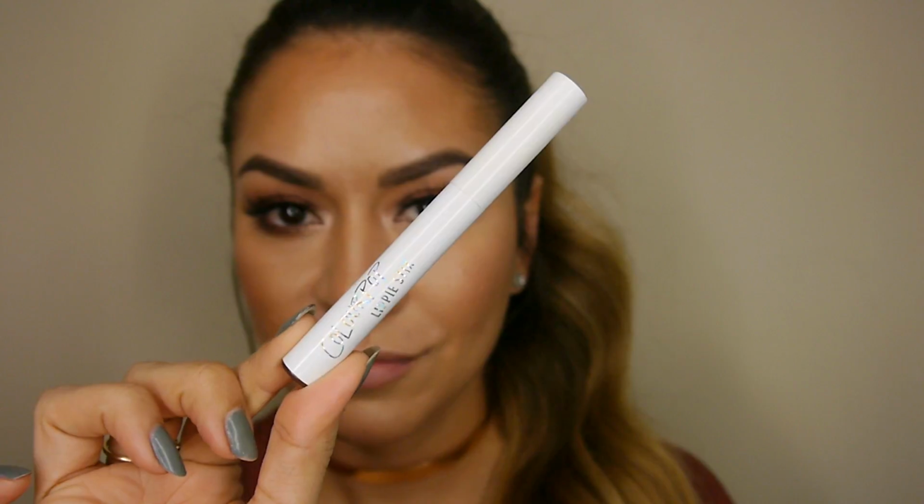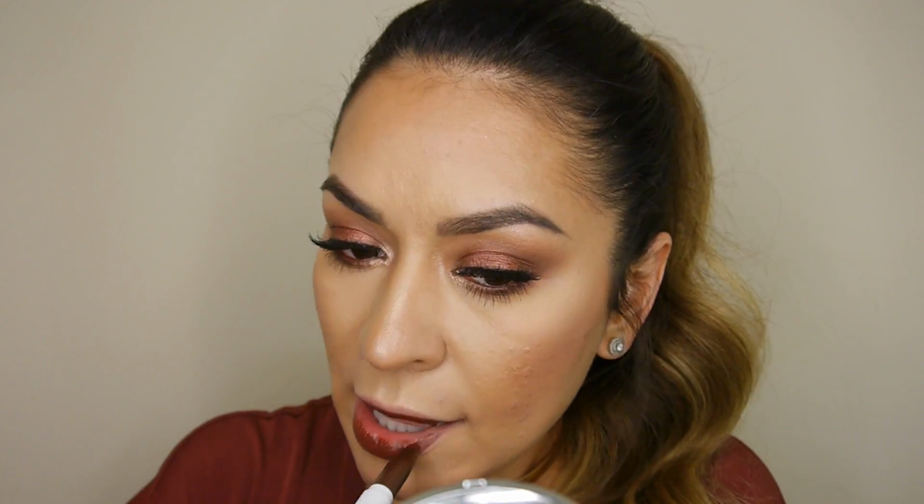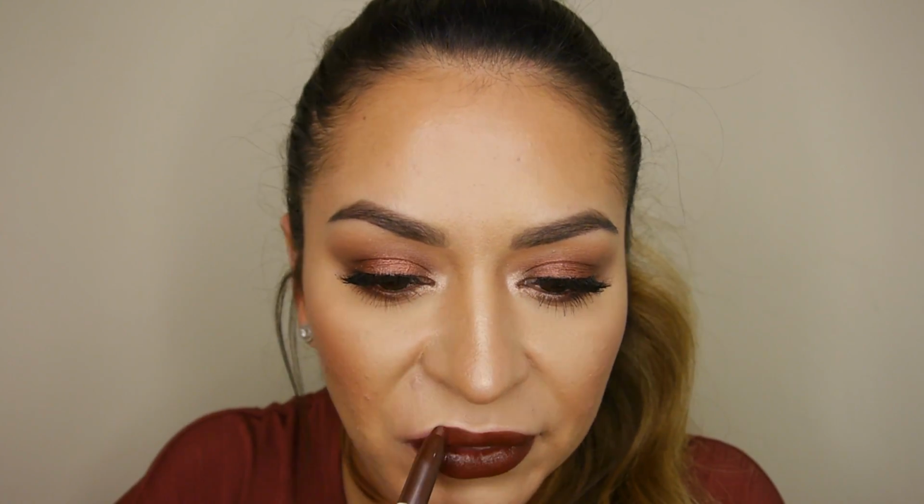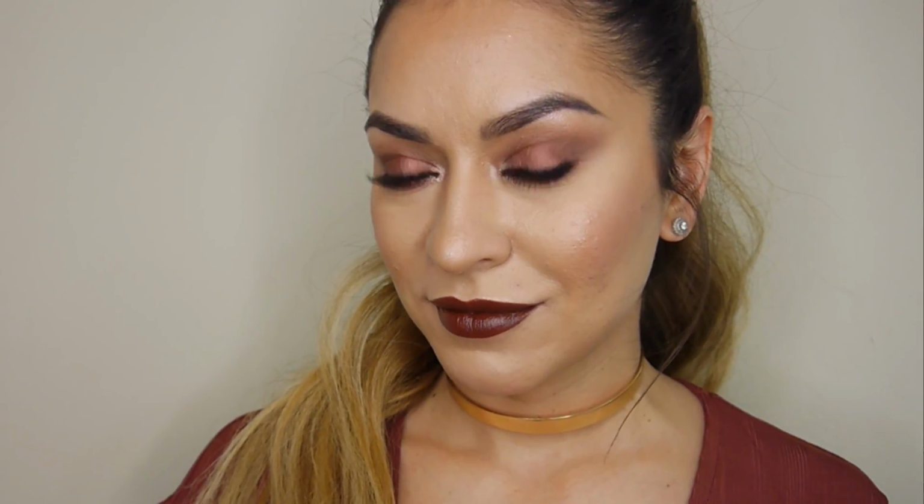But I also decided to give you guys a bold lip option just because I think it's the perfect time of year for that. So I'm going in with the ColourPop Lippy Stick. This is in the shade Pitch, and it's the most gorgeous rich brown with a little bit of reddish undertones. And I went ahead and put my hair up as well just because I feel like it completed the look. It looked a lot more bold and edgy, and this is lip option number 2.